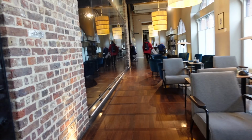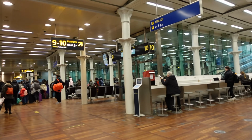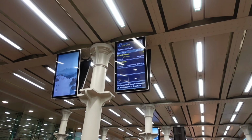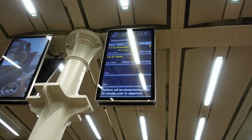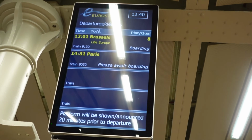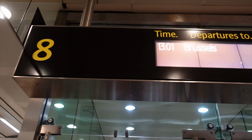Anyway, it is now slowly but surely time to leave the business lounge and head over to the platform because our train is ready to board. This is the main waiting area at the Eurostar St Pancras train station, but the train we're getting today is the 13011 to Brussels, so it does go all the way to Brussels. However, as you can see, it does have a stop at Lille Europe, which is where we need to get off and change to Marne La Vallee.